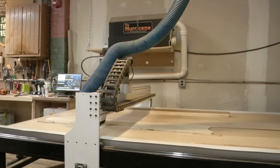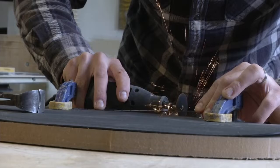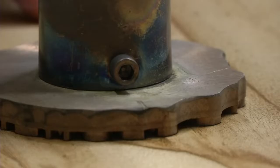Once a prototype is created, this machine cuts out all the pieces. He then moves to a workbench to cut the board's metal edges. After more cutting and aligning, his logo gets branded onto the top layer of the board. It's then assembled and finished in this homemade press.